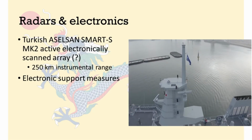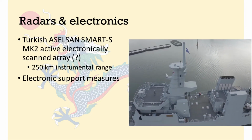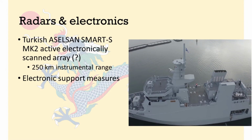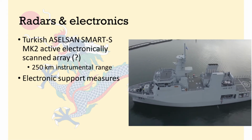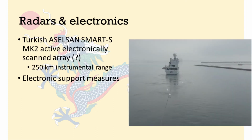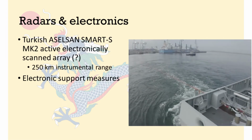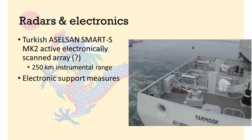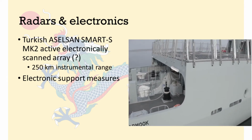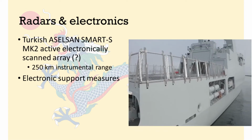The primary air search radar has not been installed, and there are mixed reports of what it may be. Naval Library has suggested that it will be a pair of search radars, one in the S-band and the other in the X-band. However, media articles suggest that it is likely to be the Turkish Aselsan SMART-S Mk II radar, which is an active electronically scanned array with an instrumented range of 250 kilometers. We'll just have to wait and see.